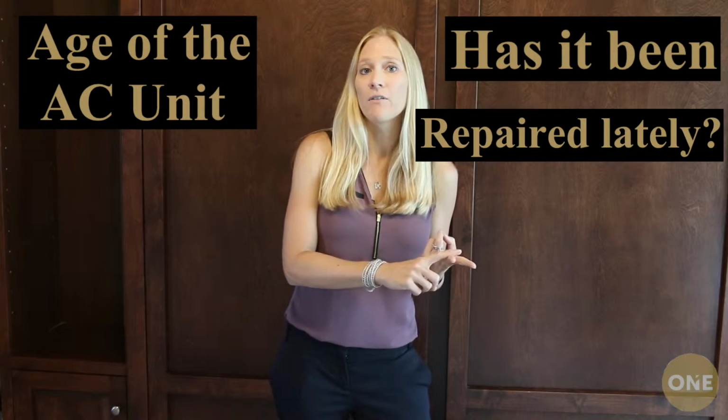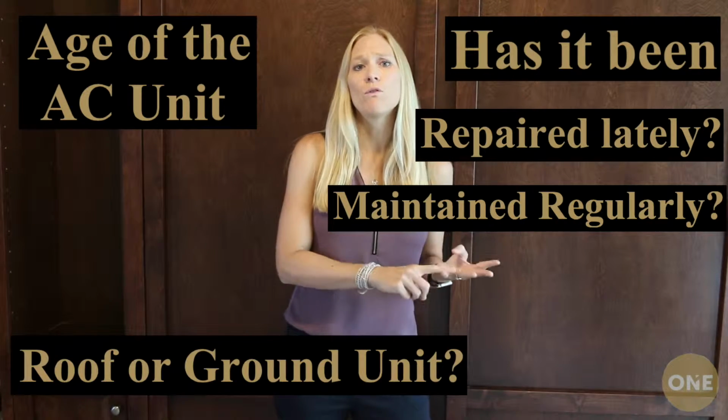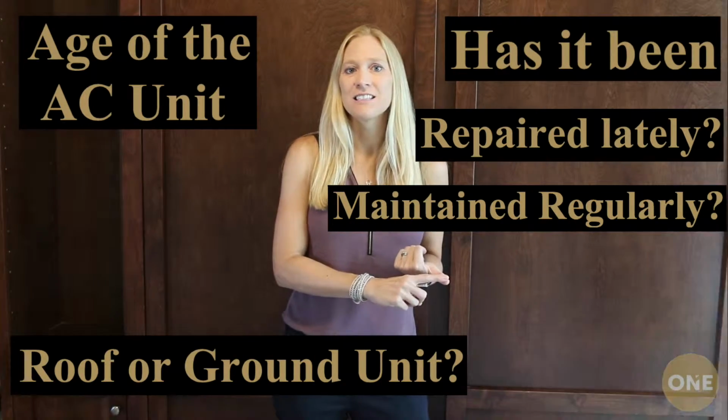But did you know it could cost you $10,000 to replace an AC unit? It's a good idea to know about the air conditioner when purchasing a home, if for no other reason than to be ready to budget for a replacement sooner rather than later. Some of the things we can look at are the age of the unit. Has it been repaired lately? Has it been maintained and cleaned throughout its life? Is it on the roof, the side of the house?